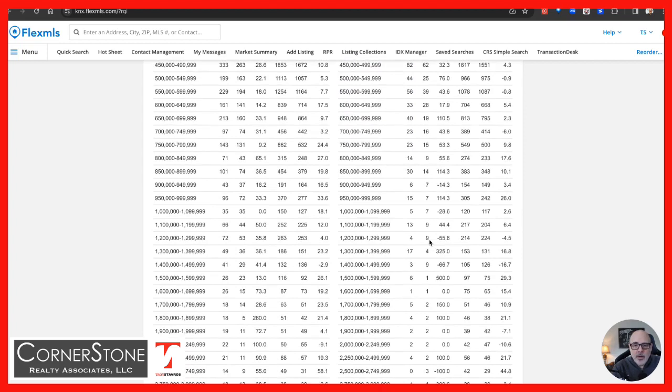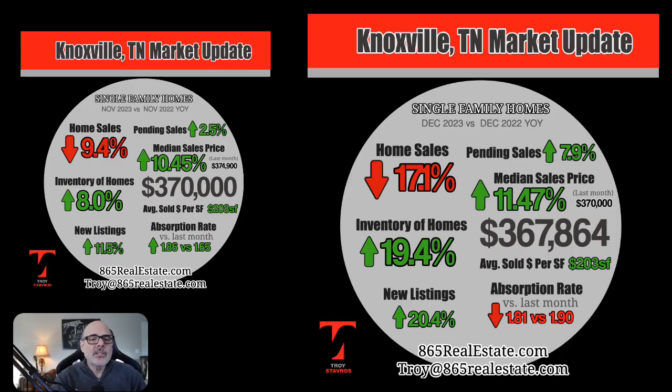In the upper bracket, the most homes came on the market in the 950 to 1 million price point, at 950 to a million. Actually, even more than that, the 1.3 million to 1.4 million, 17 homes came on the market last month. Okay, let's take a look and see what is happening in Knoxville. So this is everything that has a Knoxville, Tennessee address.